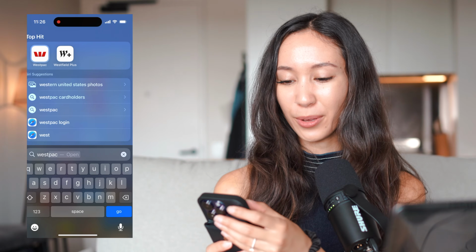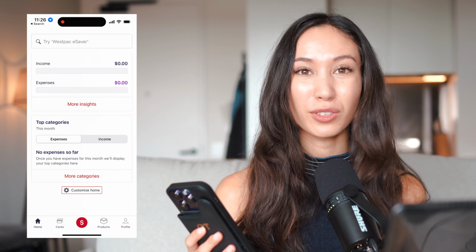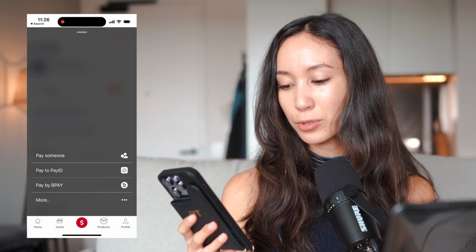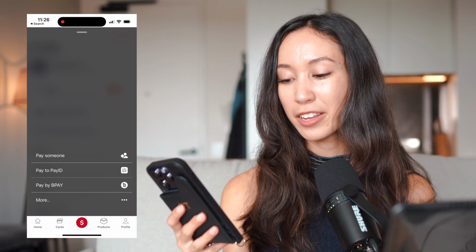And this is what the Westpac Life account looks like. I just go onto Westpac, and as you can see, it is really user-friendly and it just looks like a really nice app. I've got my different cards here, and I'm able to pay someone here really simply. I can pay someone using their bank account, PayID or BPay. Westpac also uses OSKO, so it's really quick to send money to someone and also to receive money. And the app is just very user-friendly and just looks really nice. They have recently updated it.